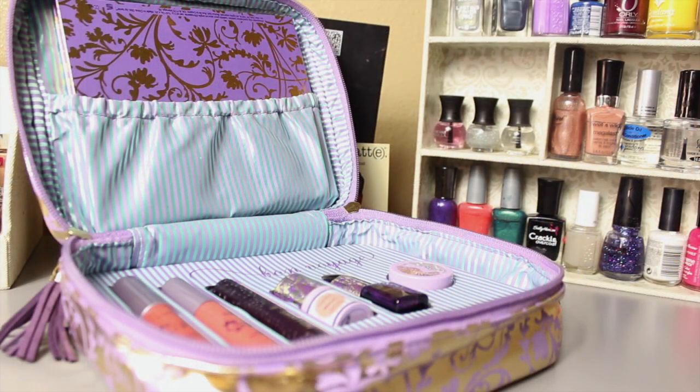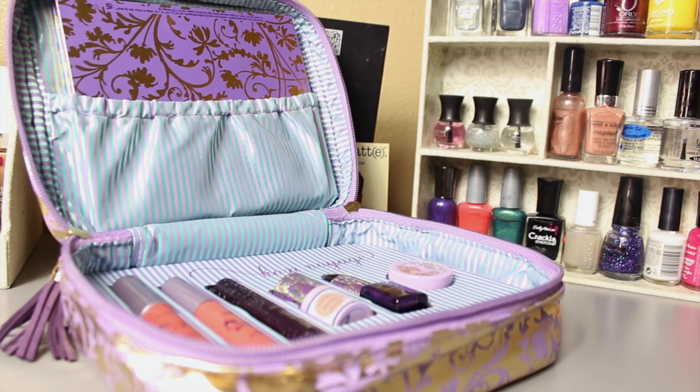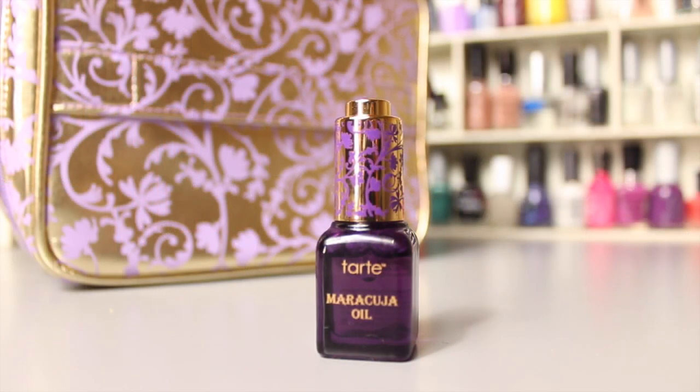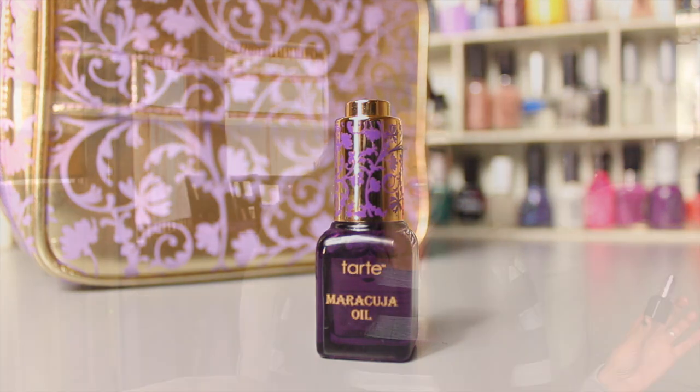So let's go ahead and move on to favorites. The first one is included in this kit by Tarte. You know that I added this to my weekly makeup basket last week, and there are some products that I've been loving in that particular kit. I mean, I love everything about it, but there's some products that I've been using more than others. The first one is the maracuja oil. I did a full review, or not a full review, but I did a video about this kit and I explained a little bit about each product.